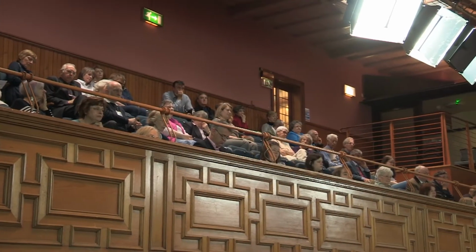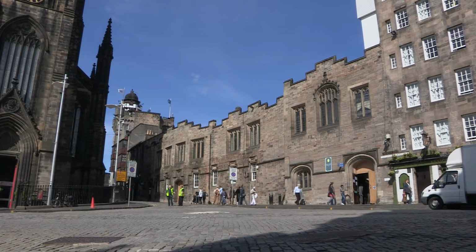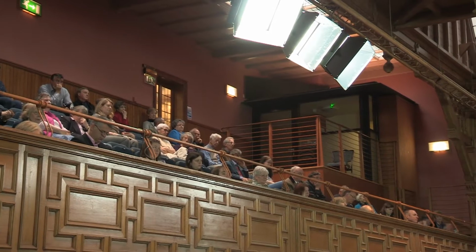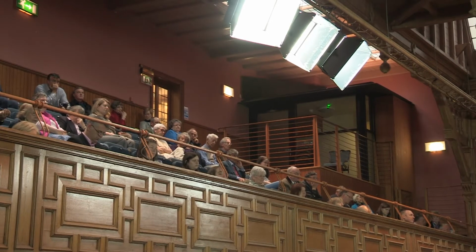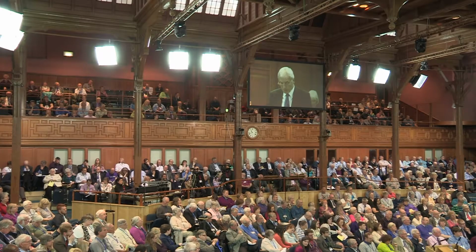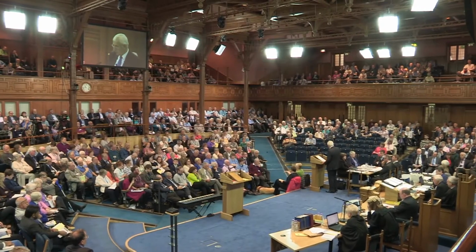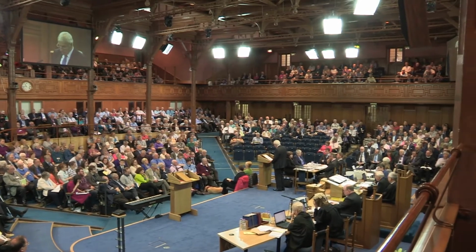Upstairs, the West Gallery is for members of the public. They enter through the Lawn Market entrance only. Commissioners are not allowed to sit in this area, and there are no microphone facilities. The South or Organ Gallery and the East Gallery are for the use of Commissioners. There are some reserved seats in the Organ Gallery for New College students.